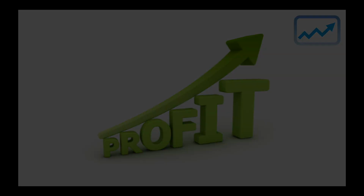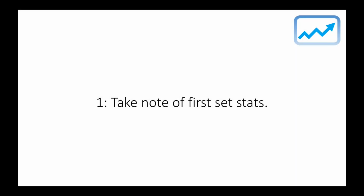Number 1, take note of first set stats. Now if you've watched many of my videos or taken any of my courses, you will see that I mostly enter into trades in the second set, as not only does this give me a much better value, but it also means that I have a whole set to monitor how the players are performing.